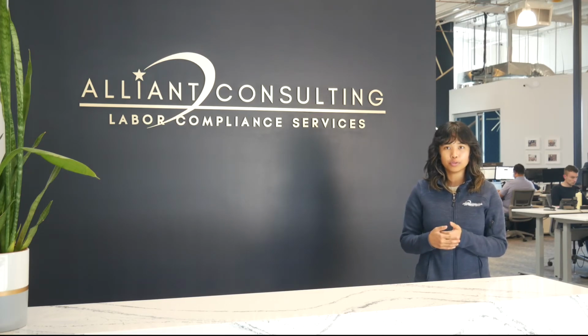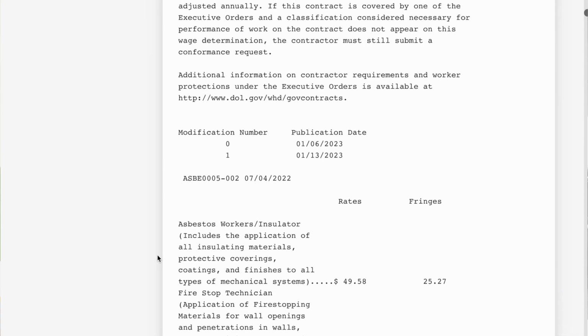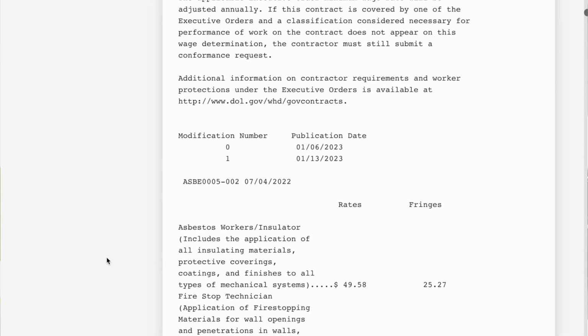For example, if a heavy project in San Diego County, California, had a negotiated contract date of January 10th, 2023, the appropriate modification to select would be Modification 0. This was the modification in effect at the time of the negotiated contract date, as Modification 1 was published several days after.